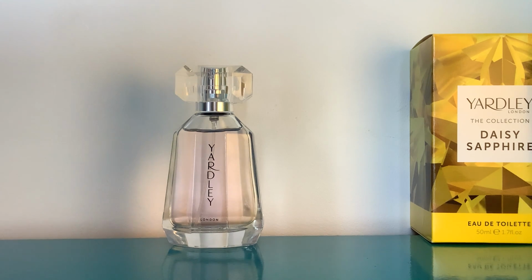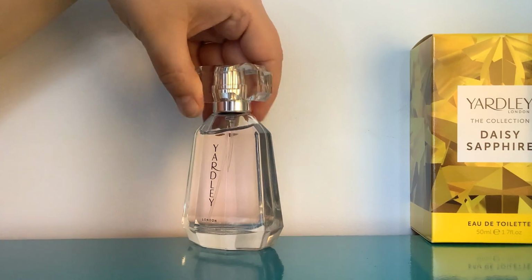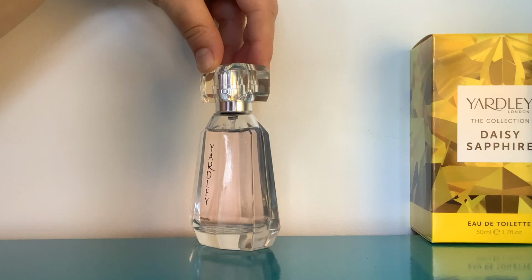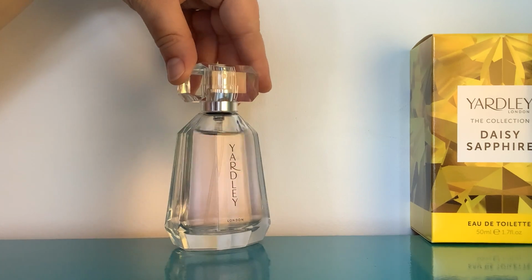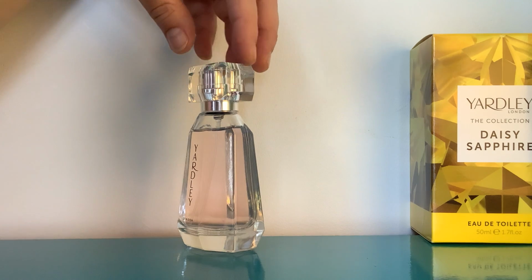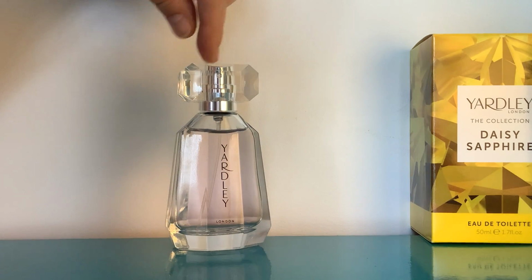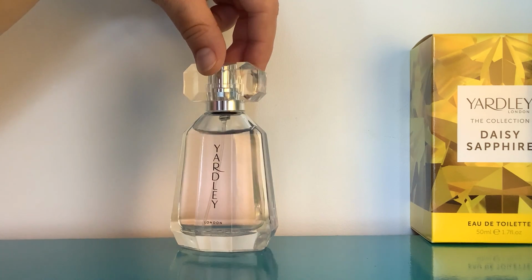Now, I have actually worn this one and I did get used to it because it's not ridiculously strong. Although I will say these are definitely stronger than the normal Yardley. So the Yardley, like the more solely notes, flowers, they are very kind of eau de toilette, almost like an eau de cologne. They don't last for very long. This one definitely lasted for way longer than that. It lasted for much longer on skin as well.